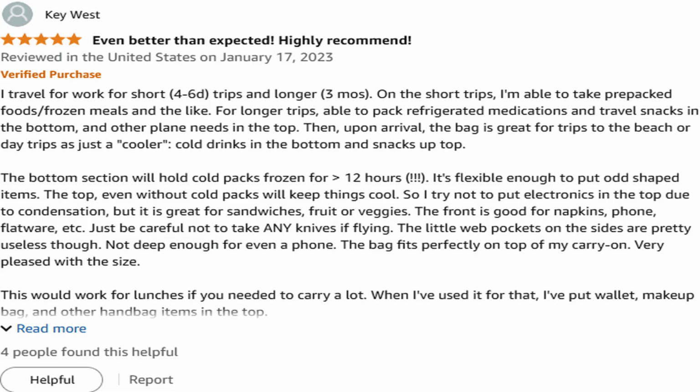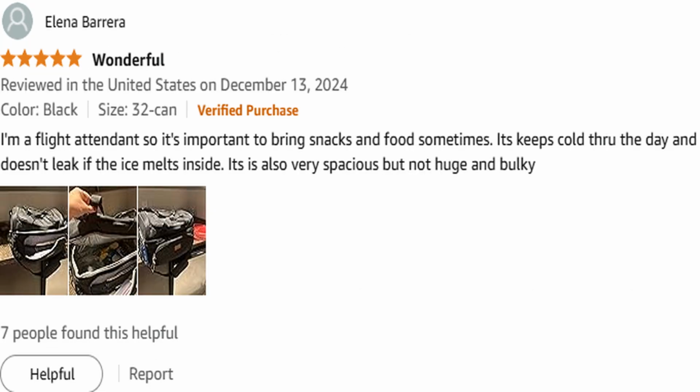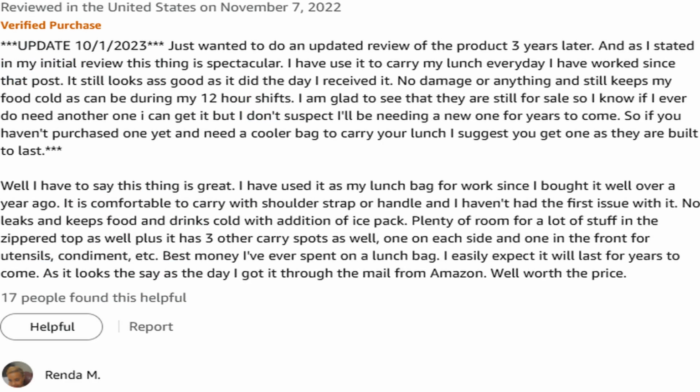The bag's organizational features contribute to its popularity. It includes a wide top pocket, 2 side pockets, and 2 front pockets, providing dedicated spaces for utensils, condiments, napkins, phones, and other small items. The main compartment is large enough to accommodate several meal containers, drinks, and ice packs, while the top section is suitable for snacks, fruits, or non-refrigerated items. The padded handle and detachable shoulder strap offer 3 carrying styles, making it comfortable for users of different preferences. The bag is lightweight, weighing just 581 grams, which adds to its portability.